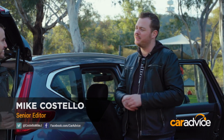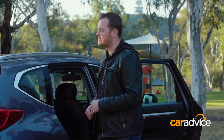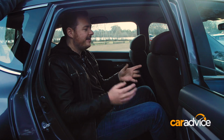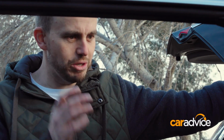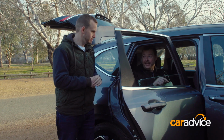Okay, but before we look at the boot space in the next model up, let's first consider this car's rear seat space. Look how much room I have back here, and that's with the driver's seat in my position, and I'm not exactly the smallest guy. Yeah, you're right. If someone of your stature can be comfortable back there, then it must be roomy. Yeah, but there is a hitch.